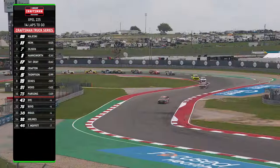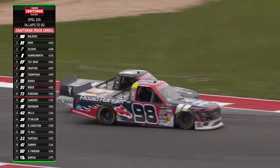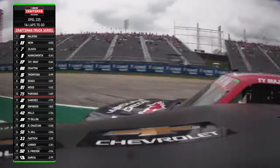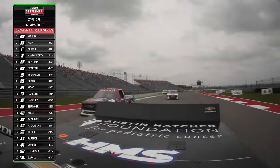There's Grant Enfinger, the nine truck. We haven't talked a lot about Grant. Because he spun around. Battle for second. Connor Zilisch is trying to get it. Snuck in there, didn't he? And he takes it from Ty Majeski. One more spot to go.